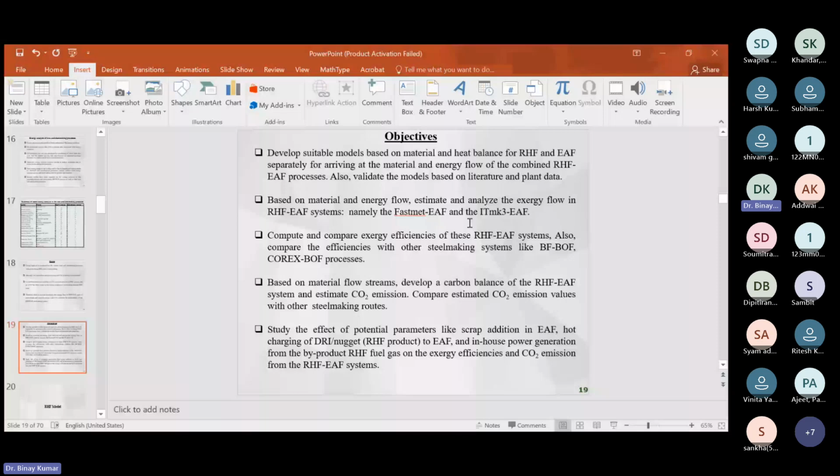Basically, if the RHF product is DRI, in that case the process is termed FASTMET EF, as I have already explained. And if the rotary hearth furnace product is iron nugget, in that case the steel making process is known as the ITmk3 electric arc furnace steel making route.